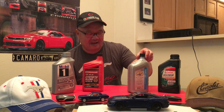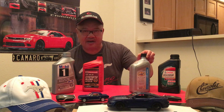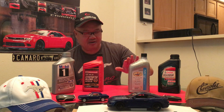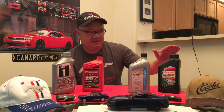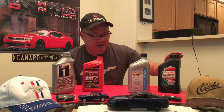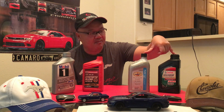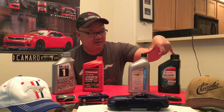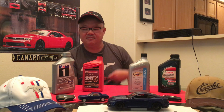But anyways, this isn't really oil that I would need anymore because I don't have the car. But this is to show you that this is a 5W40 full synthetic, and this is a 5W50 full synthetic. These two oils right here are very high performance oils due to the nature of the cars that they are going in. But there you have it. And these oils I've used, I've never had an issue with.